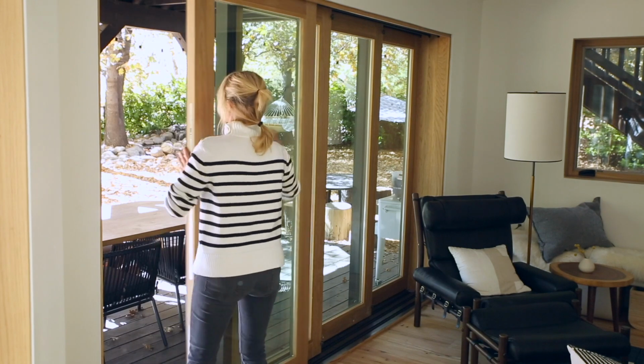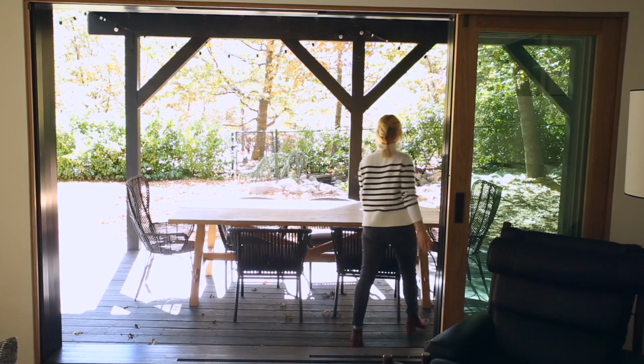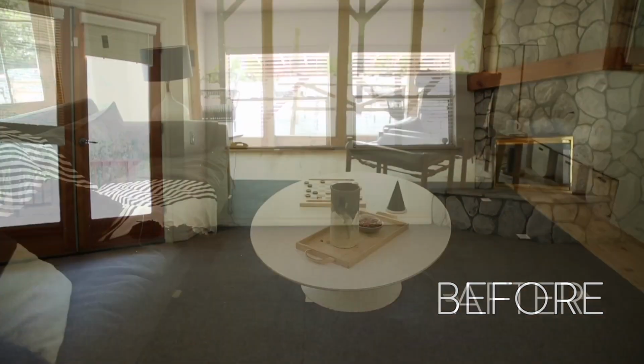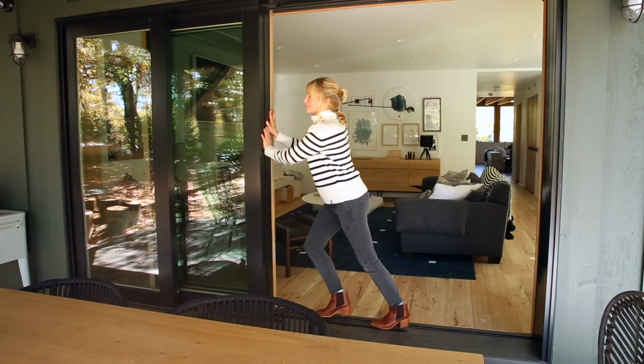These scenic sliders totally transformed the family room. It was kind of the room that nobody wanted to be in. It was a little dark, and now it is, I think, probably the number one room in the house, because once we open those sliders, the kids can run in and out, and you really get a sense of indoor-outdoor, and it makes the whole house feel bigger.